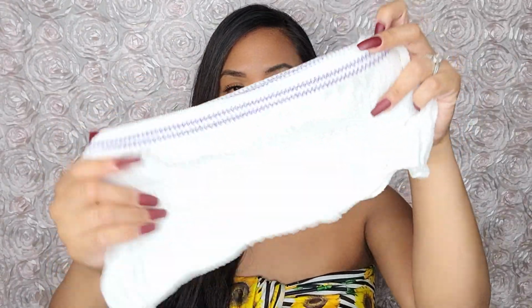Boy shorts and brief type. So this is what the hospital gave me. I will show you. And most likely this is what the hospital will give you as well. This is the mesh underwear that they give you.